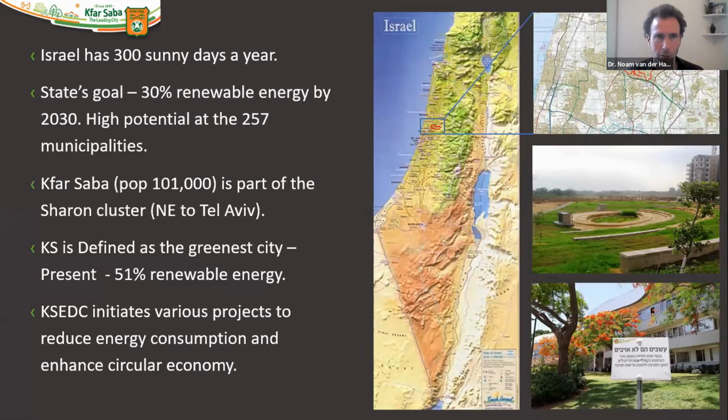The KSEDC, which is the Kfar Saba Economic Development Corporation, initiates also various projects to reduce energy consumption, not only to produce renewable energy, and also to enhance circular economy projects. Just to show you two non-solar examples, you could see on the middle picture a winter water pond that is created in order to bring the rainwater inside the aquifer instead of causing any floods in the city or just leaving the water to stream back into the sea. And beneath, you could see also a sign that says that the city does not use any herbicides for their vegetation, and Kfar Saba is the only city in Israel to do so.